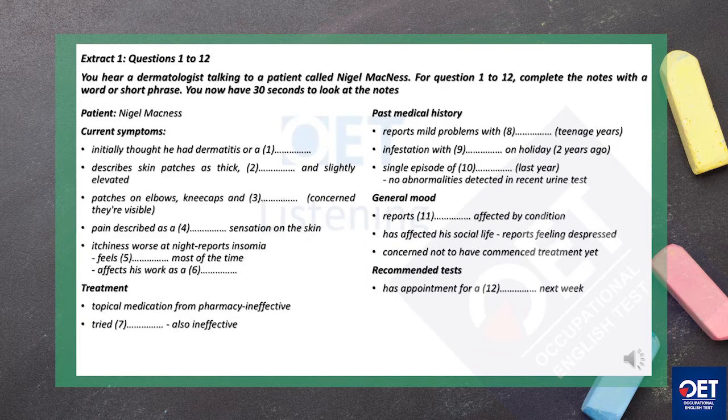Yes, I imagine that it's been difficult for you. Have you tried taking anything? Well, I tried to fix the problem myself at first. I bought some cream from the pharmacy to see if that would help. Sorry, I can't remember what it was called. That's okay. It didn't do any good anyway. So I tried a non-allergenic soap, but that didn't make any difference either. I just want to get something which will clear this up.